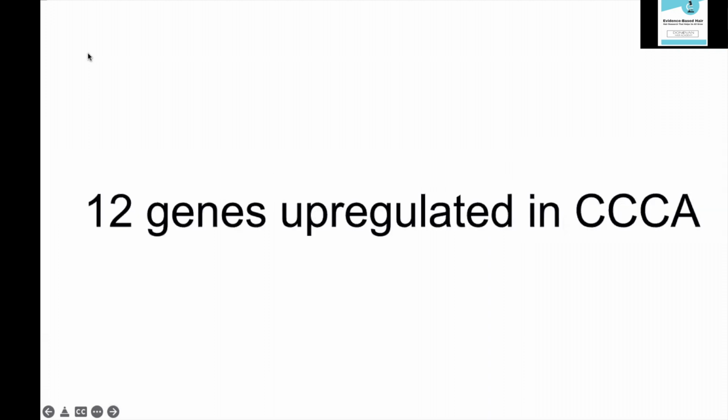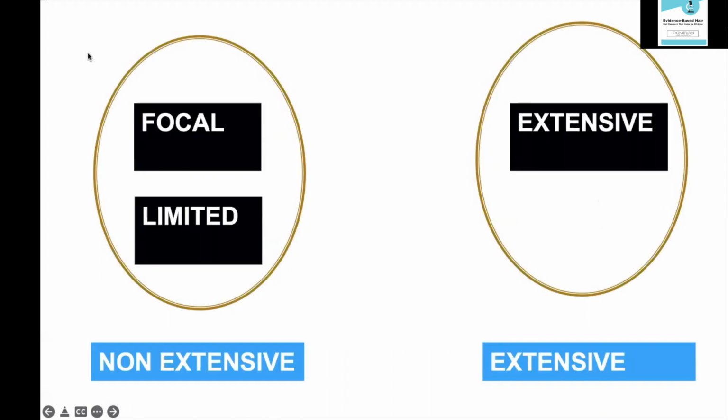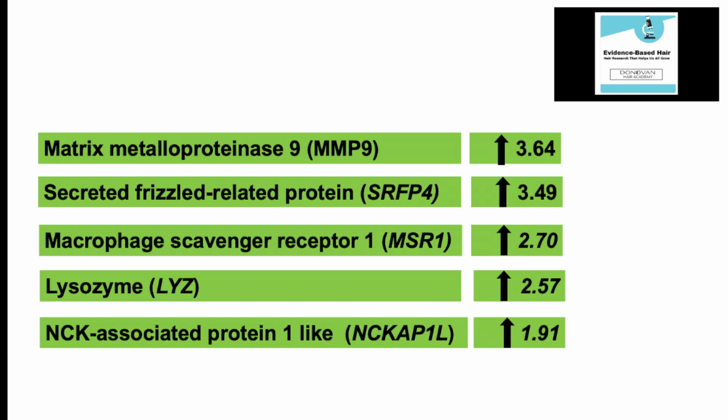There were 12 genes that were upregulated in CCCA at a significant level, and the authors tried to compare what genes are really being expressed in extensive aggressive CCCA compared to focal or limited CCCA. And they identified 5 genes that were significantly increased in patients with aggressive, rapid, extensive CCCA. This was MMP9, SFRP4, MSR1, LYZ, and NCKAP1L. These stand for matrix metalloproteinase 9, secreted frizzled-related protein 4, macrophage scavenger receptor 1, lysozyme, and NCK-associated protein-like. So these are 5 genes that are increased in patients with advanced CCCA.